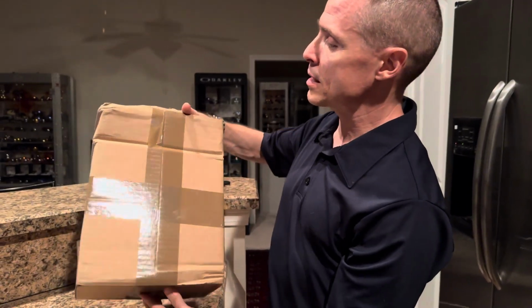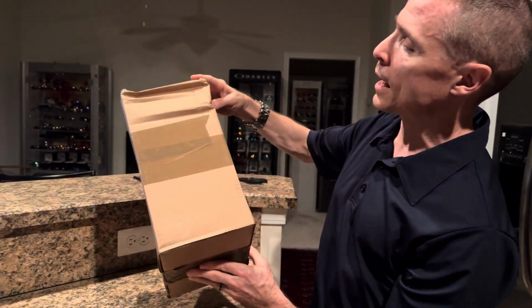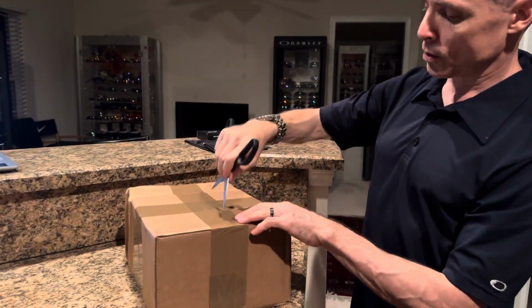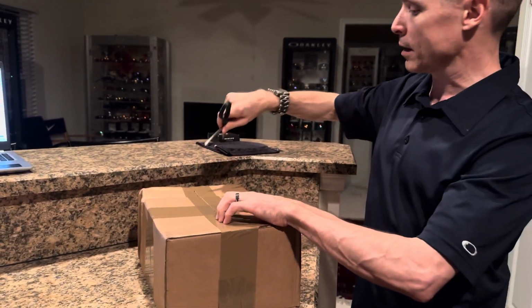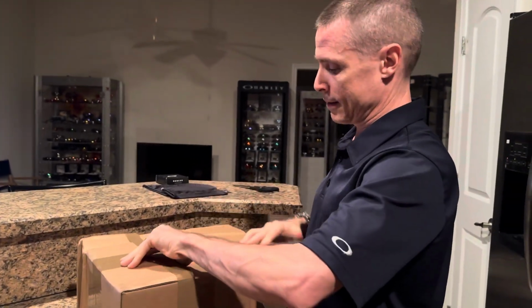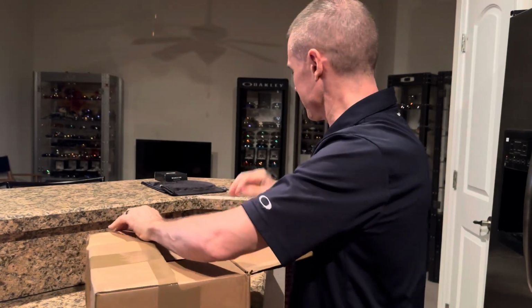The box you can see is a little dinged up here, but hopefully the contents are intact. I don't think it'll be a problem. So we're going to unbox this right here. We're going to take a look at the contents and show you guys what to expect from these.